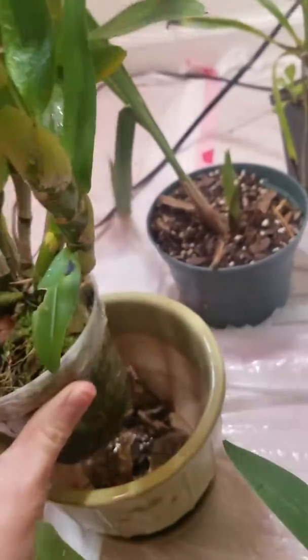And the plant seems to be doing really well. It has lost a couple of its leaves, but that's okay. They're supposed to do that. My cymbidium here has a new growth point. I don't know if I told you guys last year, I let some of these guys just go dormant.